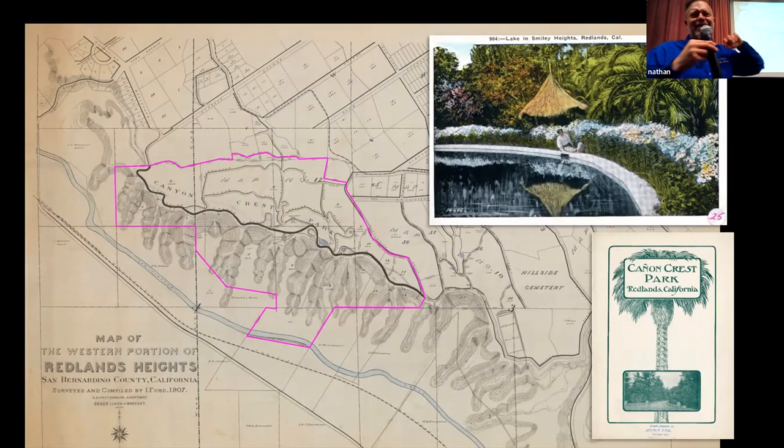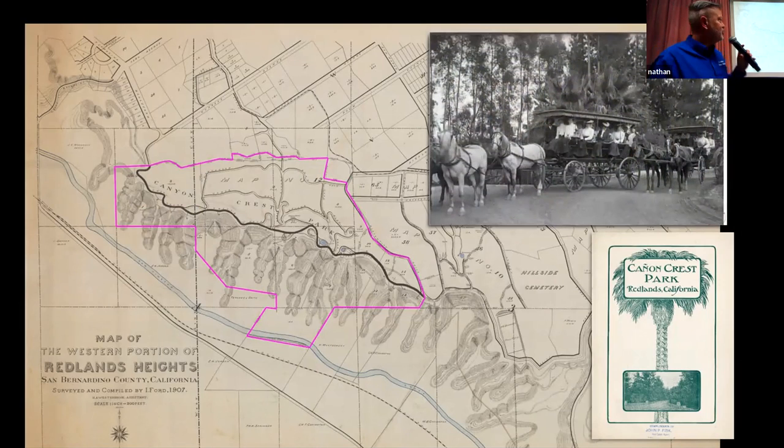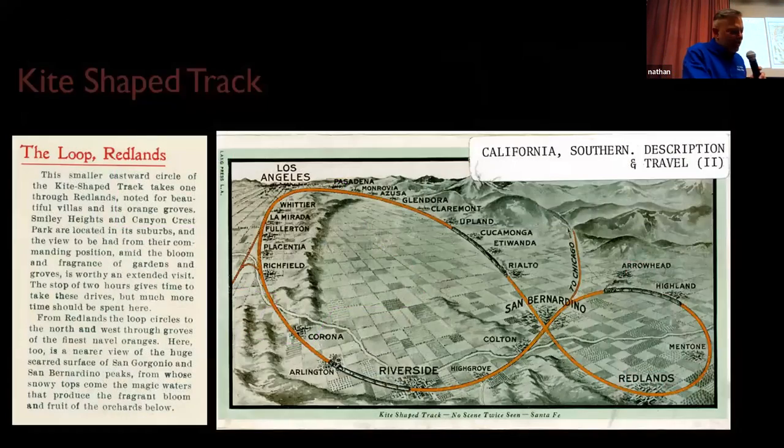And you can see hundreds of thousands of postcards, it seems like, have been sent with images of Canyon Crest Park on them, sent all over the country and the world, and they drew people specifically to Redlands to experience the park that the Smileys had created. Here's one of those tally-hos coming through town. Of course, railroads, also being in the business of carrying people, wanted to promote ridership, and tourism is a great promotion of ridership.